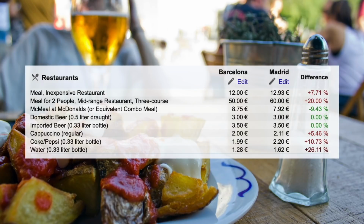McDonald's is cheaper in Madrid than it is in Barcelona, so that's some good news. Domestic beer and imported beer are going to cost you the same. A cappuccino in Barcelona is slightly cheaper than it is in Madrid, and Coke, Pepsi, and water are more expensive in Spain's capital than in Barcelona.